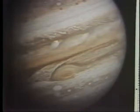In what respect? The bands? The bands and the zones look different. The appearance of the Great Red Spot looked different, and a number of other features. So it's a very dynamic place, yes. Is it solid?